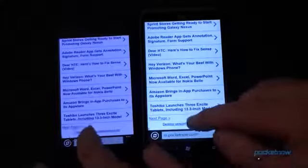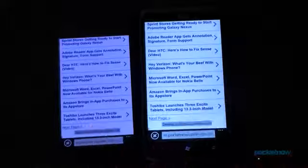So let's see how quickly it renders the desktop version of PocketNow. Both of those pretty close. And we're both doing pretty quickly. Not a huge difference.